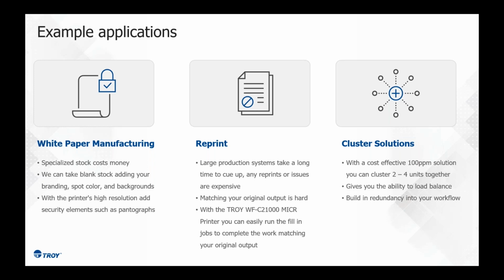And then lastly, another solution, it kind of comes out of the reprint world, but a cluster solution. If you have one large machine, it can be a single point of failure. Here, we've had interest in clustering 2 to 4 units together, and that means you could load balance different jobs for people, or you could actually have some built-in redundancy as well. So 3 different ways of using the machine, but we believe this device will really fit in well for those environments, and we have the team in place for your inquiries to help you out with that as we analyze your workflows and see how it could fit in.